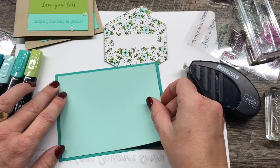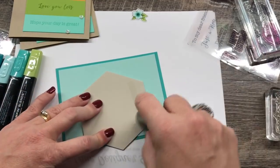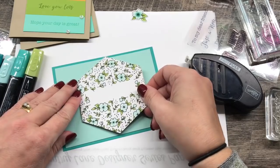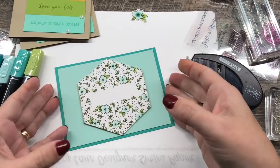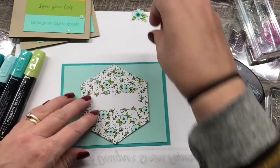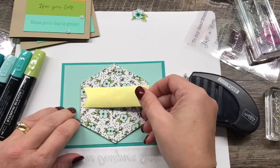All right, so I'm just going to center those layers on there like that. Then I'm going to take my card and I'm going to adhere this as well. And again, this is just so pretty. So I'm kind of centering this up also onto my card. And now my card opens like that. All right. Now to finish this off, I'm going to embellish it with a few pieces. There's this little gold banner that comes in the kit.